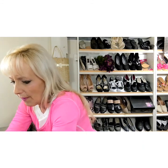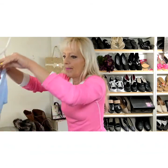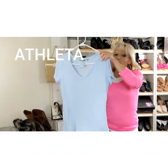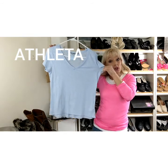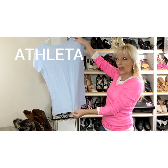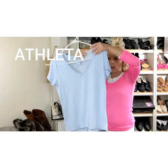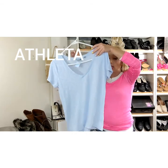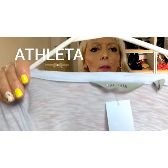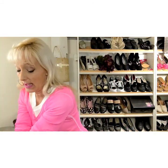I got to take this off for a minute. This next item is an Athleta, and some of the Athleta pieces do move quickly. Depends on the piece. I don't know how the regular t-shirts are because I don't know if I've had very many. And this is like a burnout. It's real thin, but I got it for $1, and maybe between $10 and $20. I know that tag's kind of hard to see, and that will be listed on Posh and eBay.